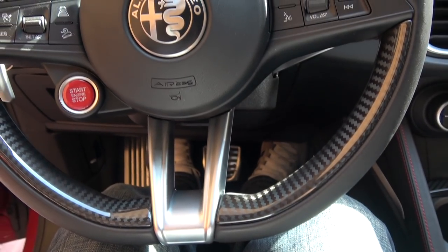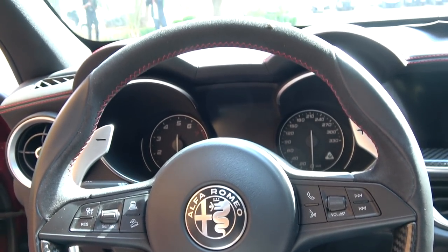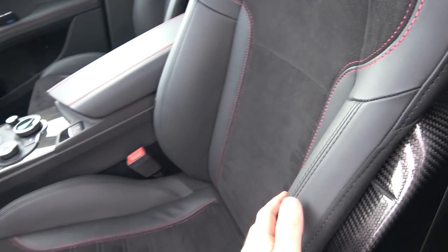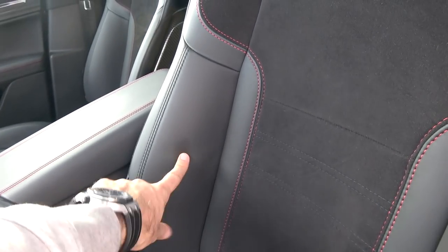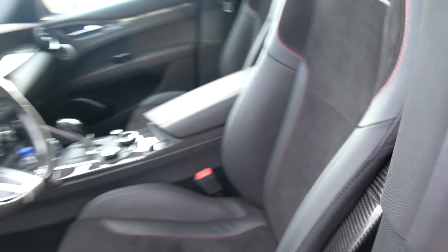My favourite feature of the whole car is the interior. Now, I have spent some time in the standard Stelvio. Nice place to be, but this, they've really upped their game. Let's check this out. Smatterings of Alcantara everywhere. This seat is developed in conjunction with Sparco. So they've got these really thick side bolsters, which is a really comfy seat. But when you're really taking the kids to school fast, these things are holding you in place big time.